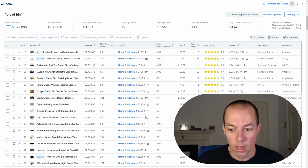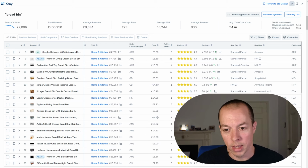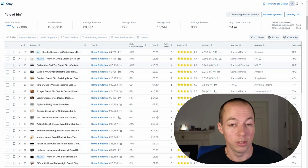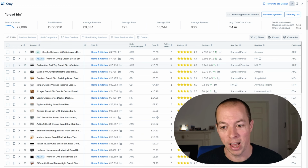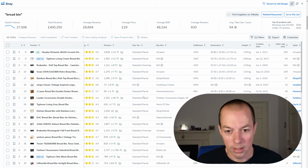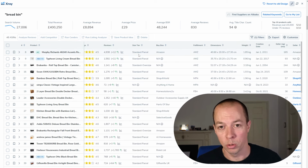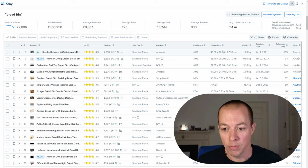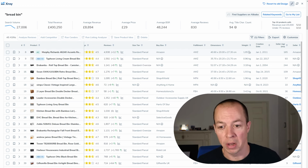The problem is, what a lot of sellers don't realize is there is another metric which Amazon kind of hide from you until you do the calculations, or until they start charging you fees when you start selling on Amazon. And that is what is called the dimensional weight of the product. So if we take this first product here, this Morphy Richards bread bin, which is sold by Amazon, it's classed as a standard parcel, which is great. I always recommend people avoid bulky and heavy products because import costs are high and Amazon fulfillment costs are high. And the dimensions aren't too bad either because they fit into the standard parcel tier. And the weight there at 1.85 kilograms, you think, okay, this is doable.